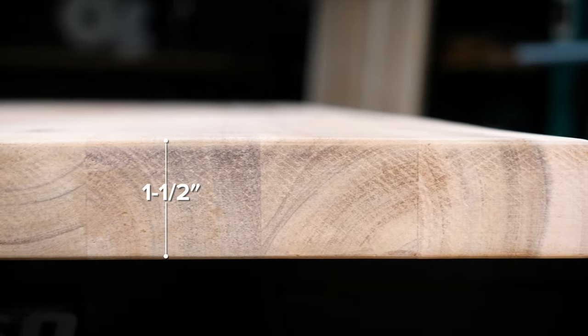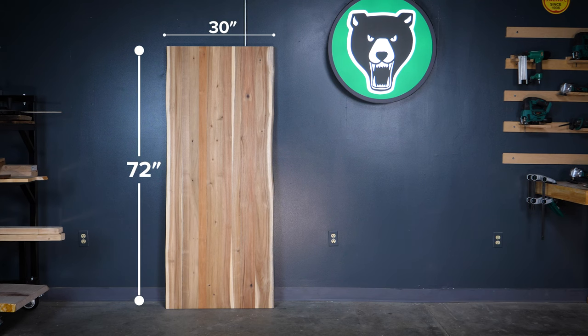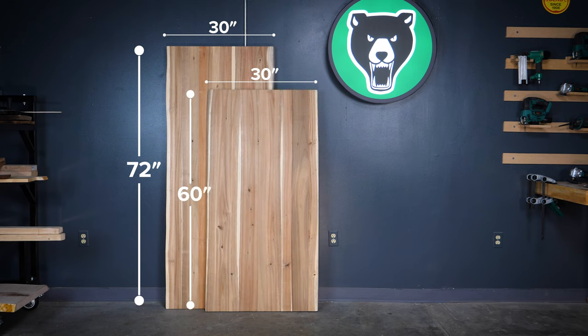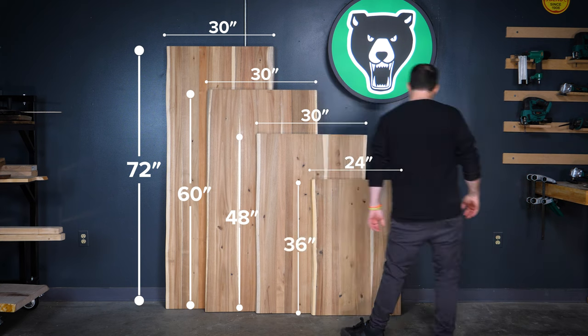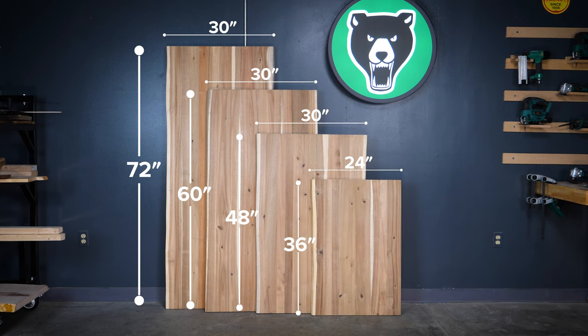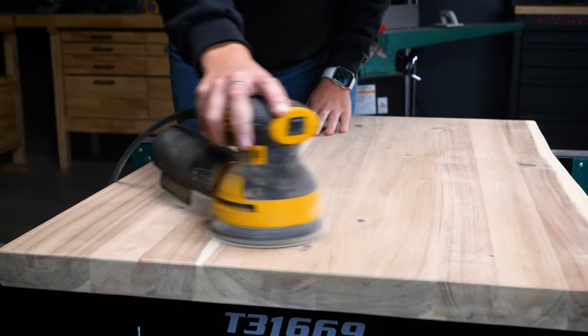All with a hefty 1.5 inch thick cut, Grizzly gives you 4 sizes to choose from: a 30 by 72 inch, 30 by 60 inch, 30 by 48 inch, or a 24 by 36 inch cut. These butcher blocks come unfinished and ready to be customized to fit your needs.